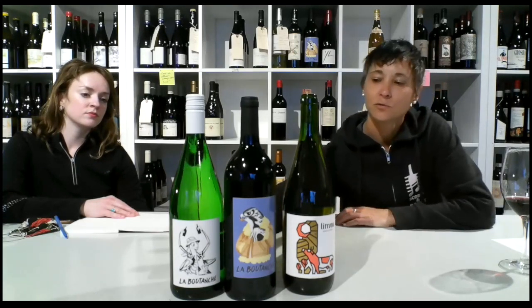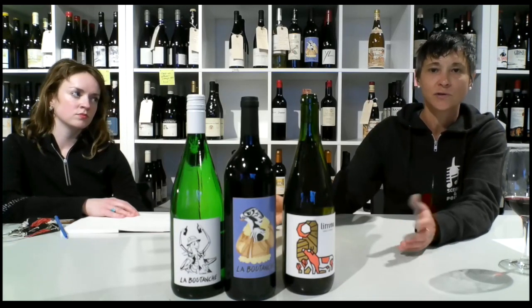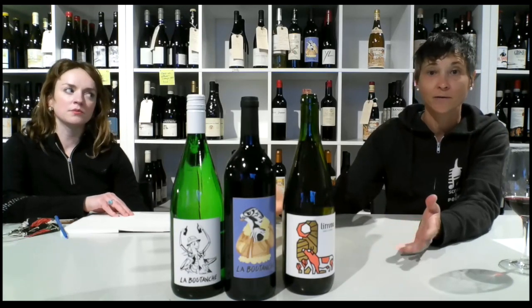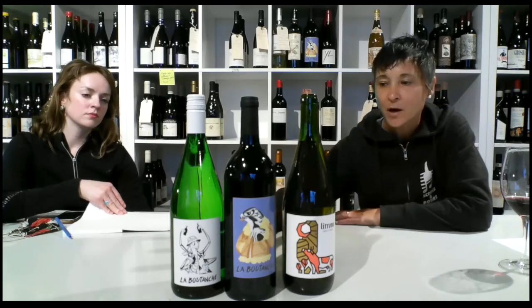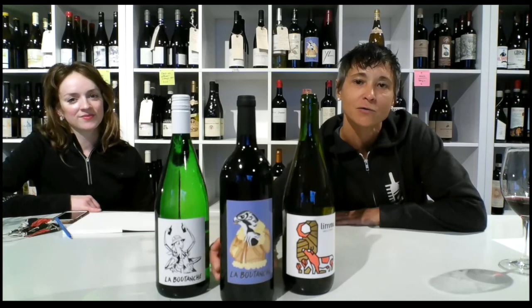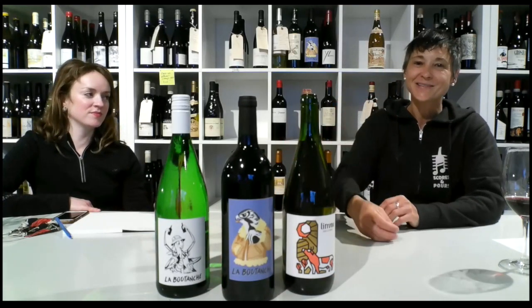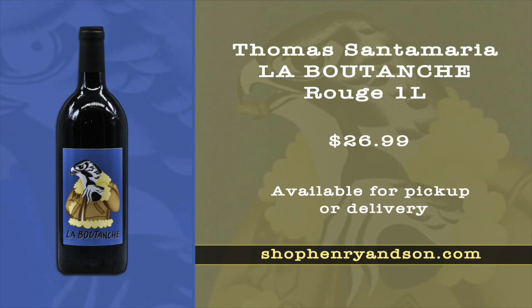At any given time, we have anywhere from 2 to 5 or 6 La Boutanche wines, depending on the time of year. Right now, we have 2 of them. We've got this beautiful little Riesling from Andi Knauss in Württemberg, and we also have this, which was a hit at our little staff outdoor distanced gathering. This is from Domaine Santa Maria in Corsica, of all places.